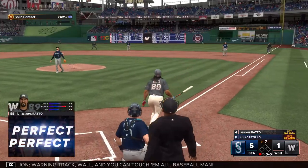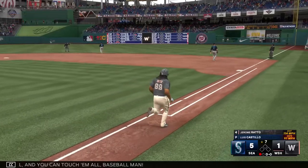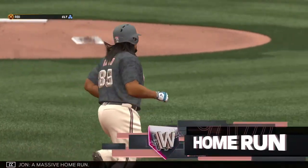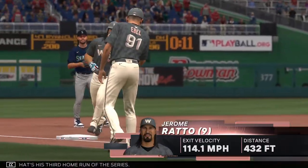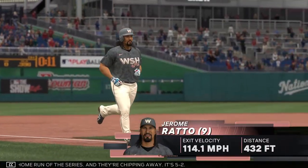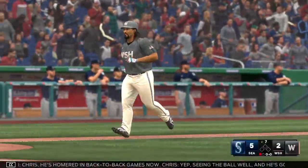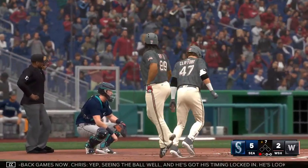Warning track, wall, and you can touch them all, baseball man. A massive home run. That's his third home run of the series, and they're chipping away. It's 5-2. Chris, he's homered in back-to-back games now. Yep, seeing the ball well, and he's got his timing locked in. He's looking pretty dangerous at the dish right now.